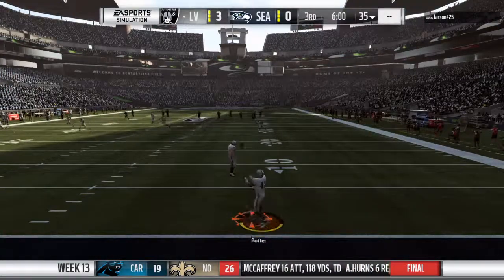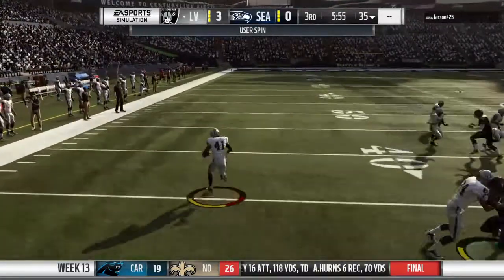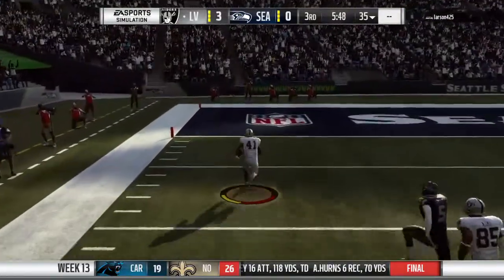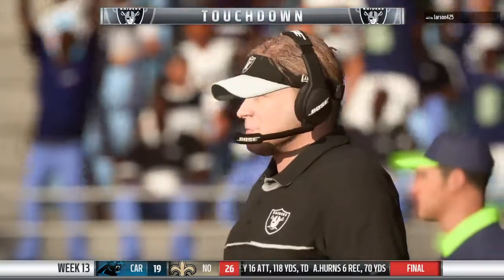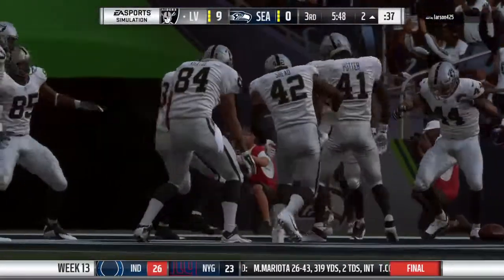3-0 our score as the second half gets underway. This will be taken in at the 1. Spins by. The Red Sea parts, and there he goes. Touchdown! A great effort there. 99 yards. And the Raiders add 6 to their lead.